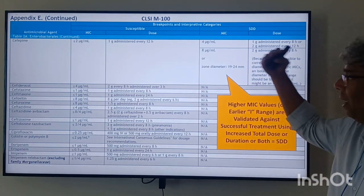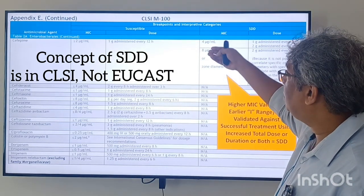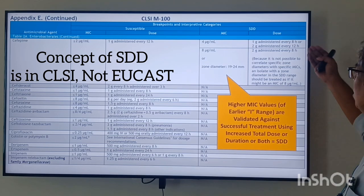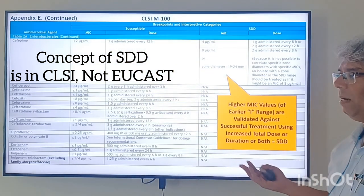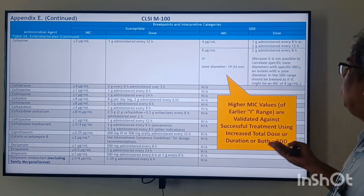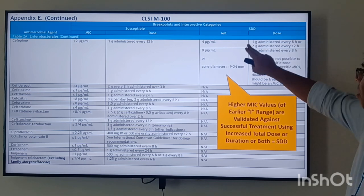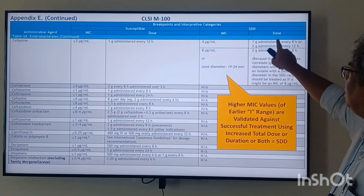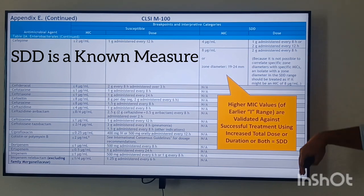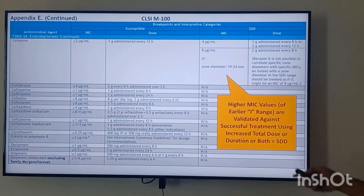However, if the MIC is slightly higher, for example in cefepime, where the MIC is 2 over here, the usual MIC for Enterobacterales, then we need to increase the antibiotic dose, duration or concentration, depending on whether it's a time dependent or a concentration dependent antibiotic. At times, even for time dependent antibiotics, we can increase the dose. So once we have validated the doses of the antibiotic against these MICs using clinical trials, these MICs become our susceptible dose dependent MICs. These are known as the SDD.